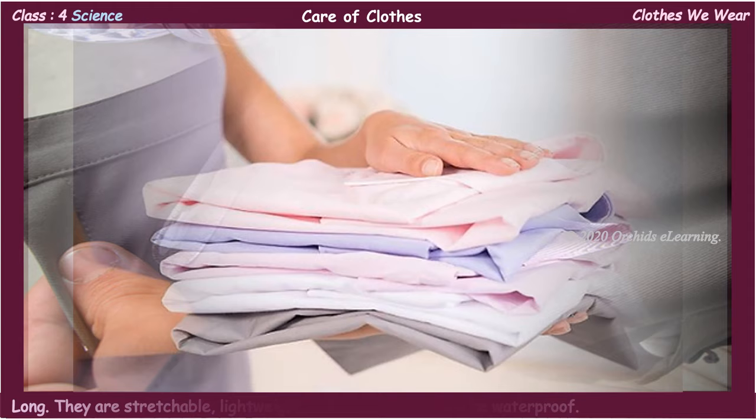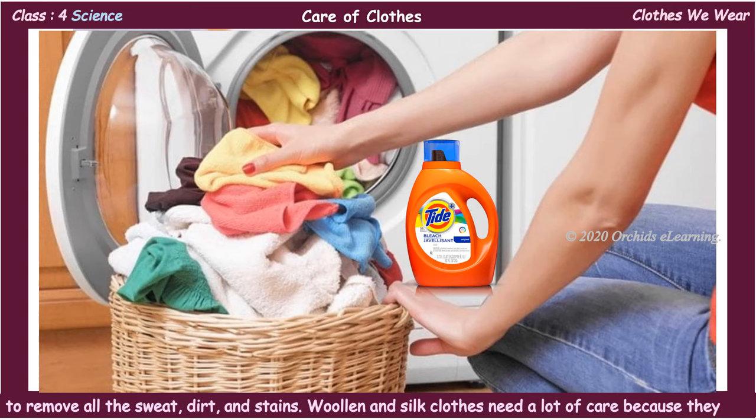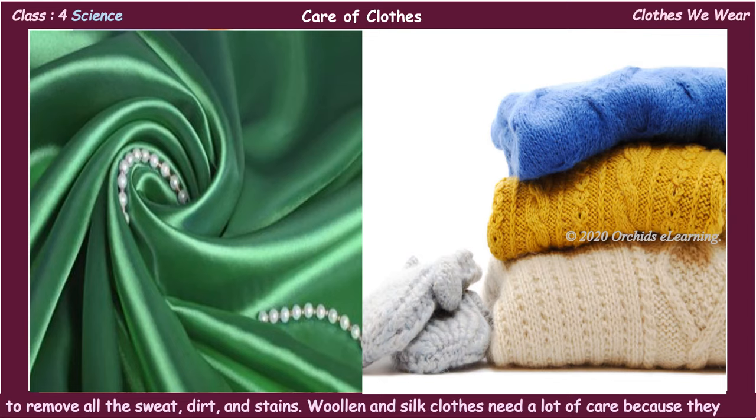Care of clothes. We need to look after our clothes. Clothes should be washed well with a good soap or detergent to remove all the sweat, dirt, and stains. Woolen and silk clothes need a lot of care because they are easily attacked by small insects such as moth and silverfish.